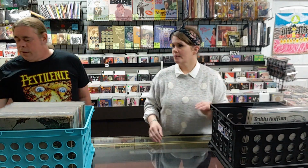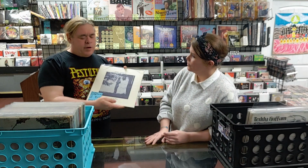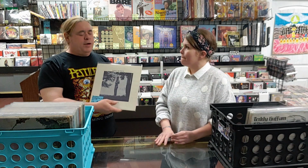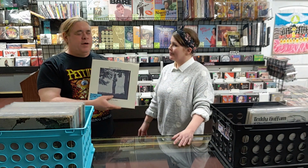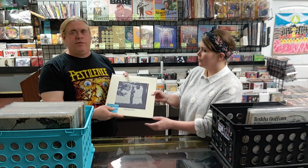It's kind of cool. Mary Hopkin, Earth Song, Ocean Song. It's on the Apple label. She's really cool. A lot of Beatles collectors also collect her stuff. She was on Apple Records. A lot of tie-ins there, but I just threw this one in because I thought it was a cool record, and I haven't seen it for a while.